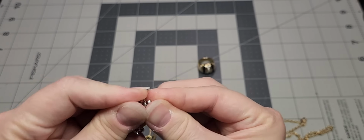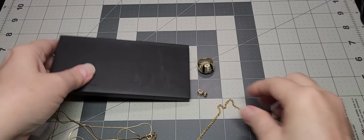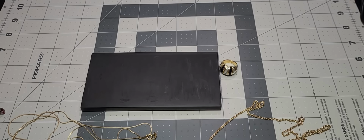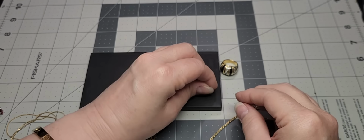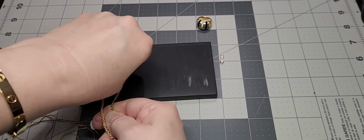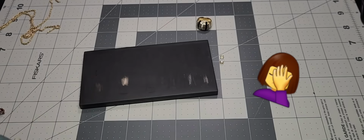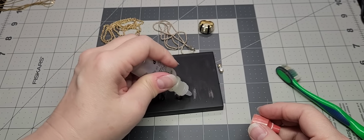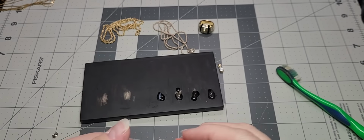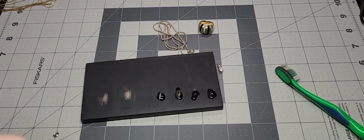I need to test these. What am I thinking? Okay. So this one did not have any markings on it. I broke it. Okay, so silver. And 14.